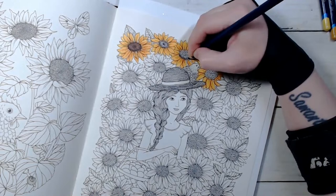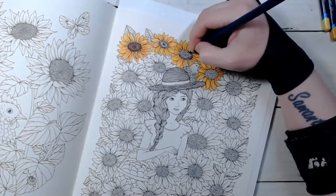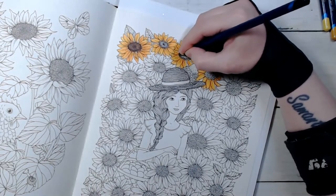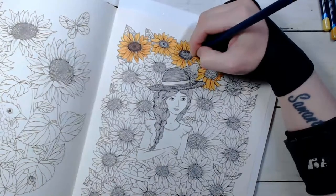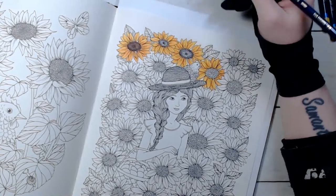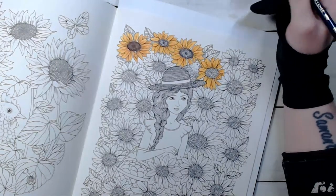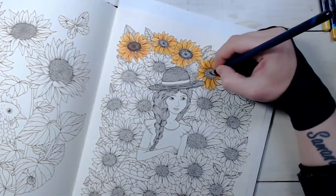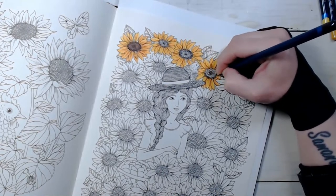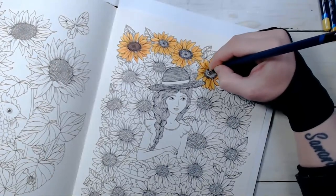So what did y'all do this weekend? I didn't do very many things that I was supposed to do. I did color, and let's see, I made some paint and that's pretty much it. Hey, Fork. How's it going? And let's see. Did I do anything else? I think that's pretty much it.